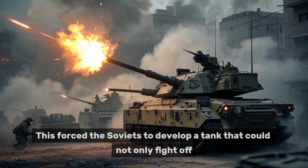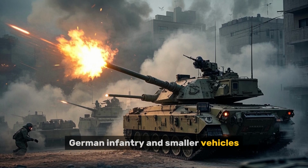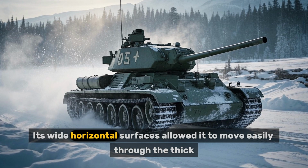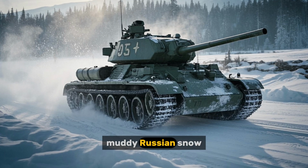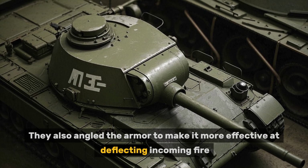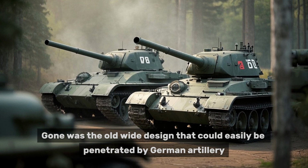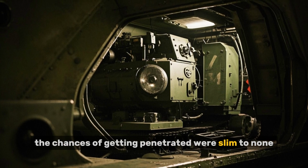This forced the Soviets to develop a tank that could not only fight off German infantry and smaller vehicles, but could withstand hyperwood rounds from the 88mm guns. Its wide horizontal surfaces allowed it to move easily through the thick, muddy Russian snow. They also angled the armor to make it more effective at deflecting incoming fire. Gone was the old wide design that could easily be penetrated by German artillery, but even if it missed, the chances of getting penetrated was slim to none.